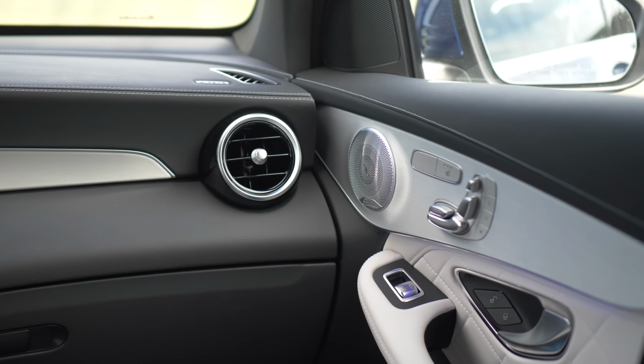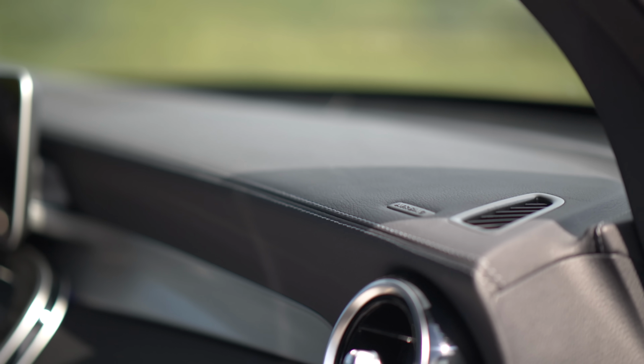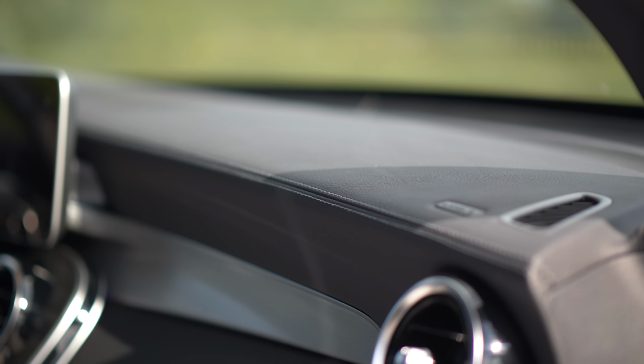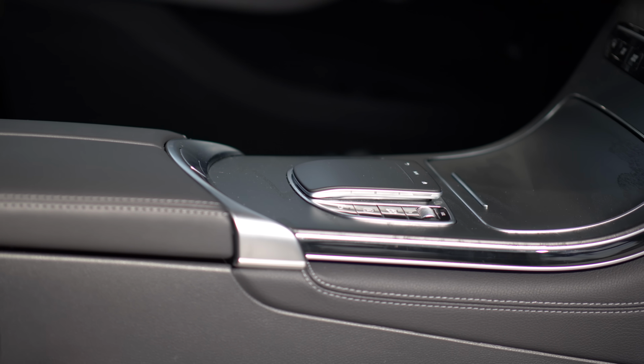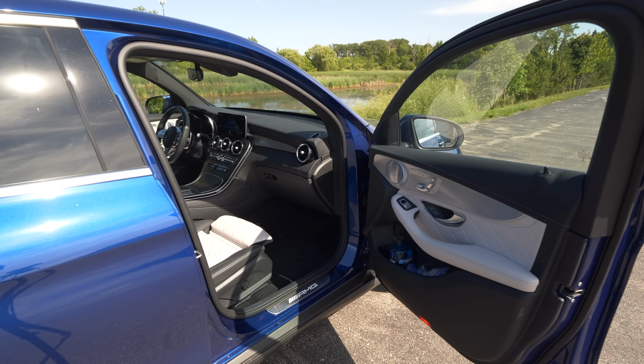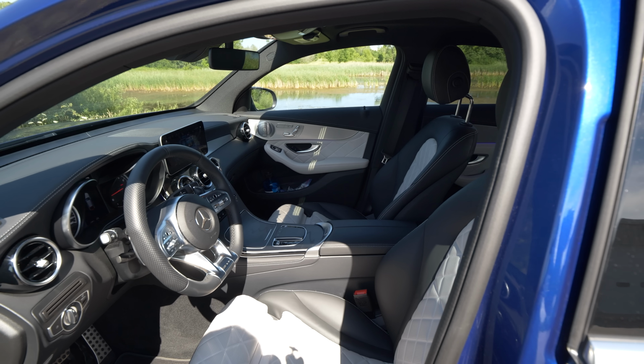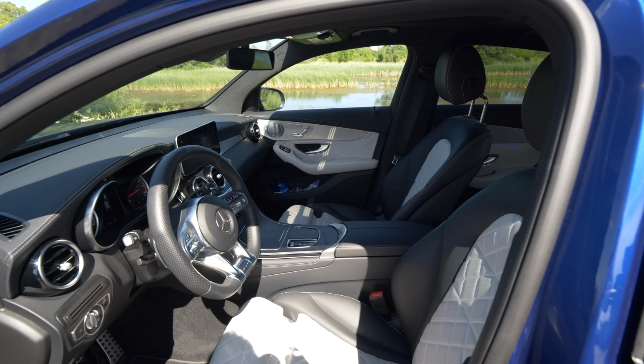So from a design standpoint, this is one of my favorite cabins on the market currently in this segment of vehicle. Between the use of materials, aluminum, quilted leather, black leather, and the clever use of hard black plastics, this cabin feels like there's a lot of character. It feels unique in the segment. It doesn't feel so cookie cutter like the X3 or X4.